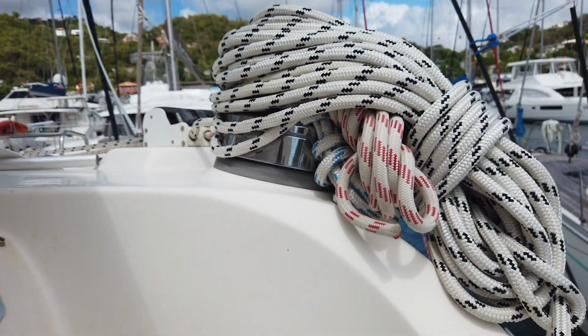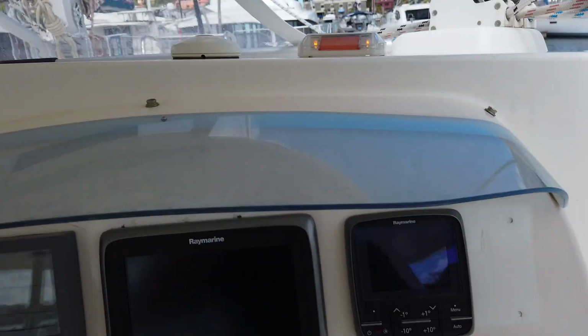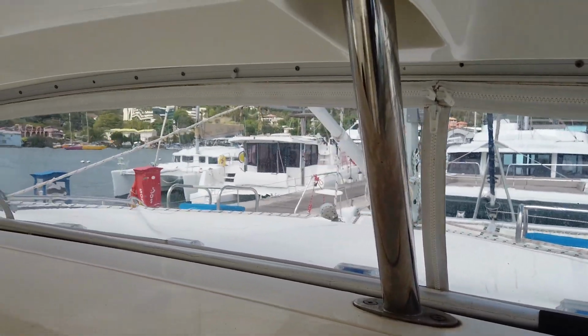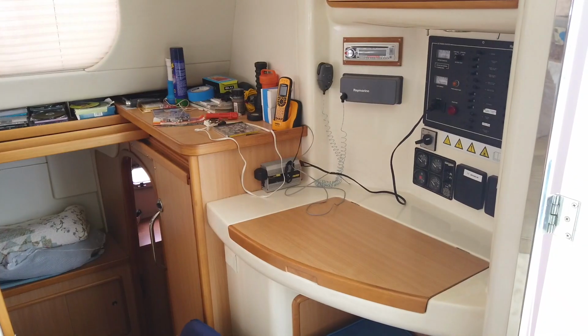Back at the helm, you have your engine controls. You have an electric winch just there with a foot control tucked in the corner here out of the way. There's some weather screens between the hardtop and the coach roof.